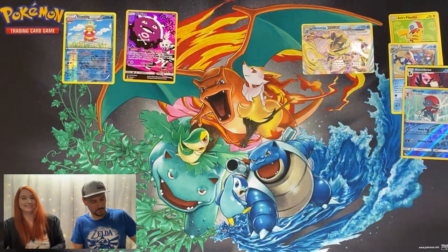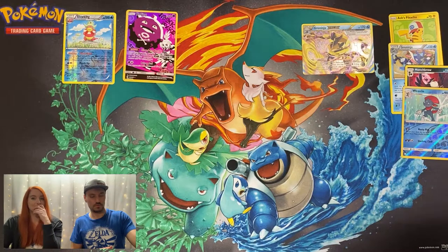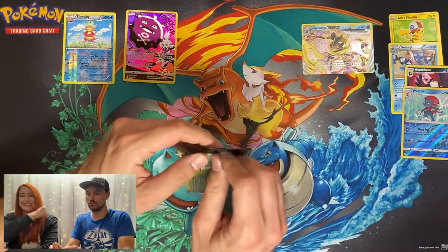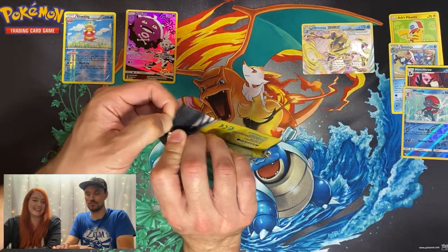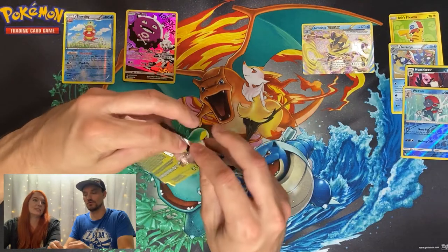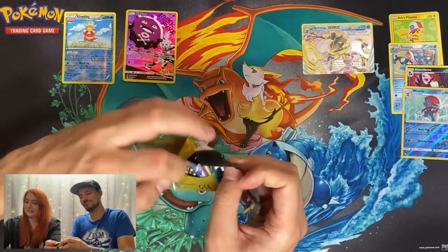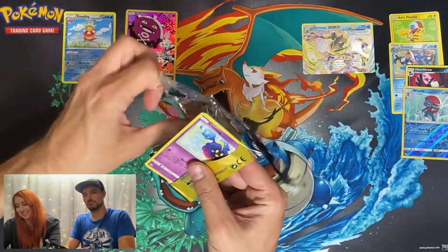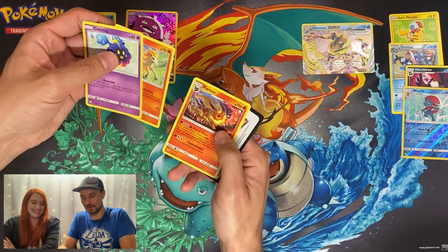Ooh, Heracross. Yeah. I probably already have one of these, but I'll take it. Does that count on what I owe you? No. Shucks. No, an uncommon Heracross does not. You owe me 2 packs. Yeah. Or 2 Pokemon products. However you want to do it. Okay. Here you go. Just kidding. It has to be at least a regular booster pack.